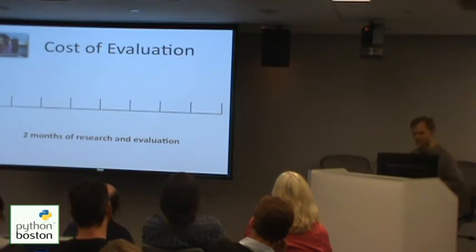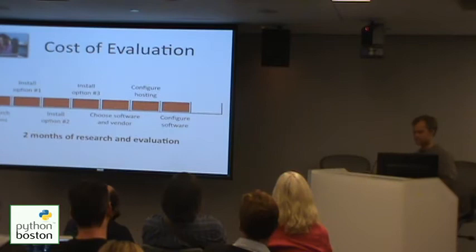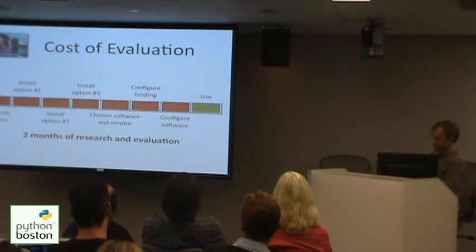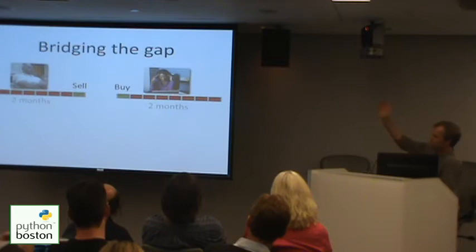On the other side, similarly, Mary, the business user, has to spend weeks trying out all these different software packages, harassing her IT guy to help her get the software set up, just so she can try it out. And after choosing the software and the vendor, then there's the hosting and configuration, which takes another couple weeks. So really, she doesn't actually get to start using the software for a number of weeks or sometimes months. So we have the seller, we have the buyer, and there's this huge gap between them.